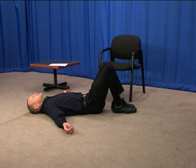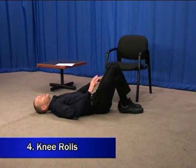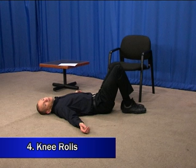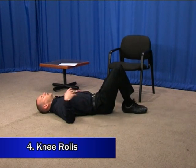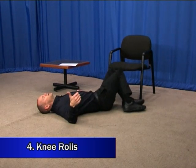Flat on your back. Knees bent. This is called the knee roll. And you're going to roll your knees like this. A couple of rules. These are important. 1, go slow.